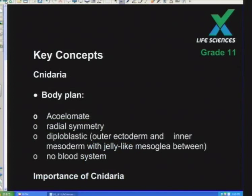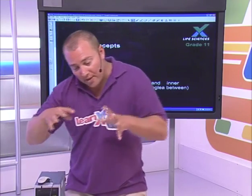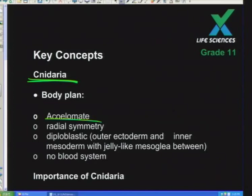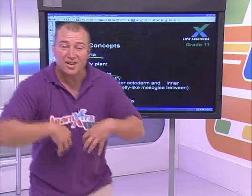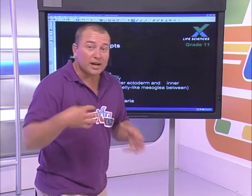The next one is Cnidaria. There it is, Cnidaria. Now, that is the step up. We're going from the least complicated to the most complicated. Now, let's have a look at this. Remember I said to you it's those body plans. First one, is it acoelomate? Acoelomate means, has it got a coelom inside? No. It's very simple. This is still very simple. We're looking at how simple the things are and how difficult they are.